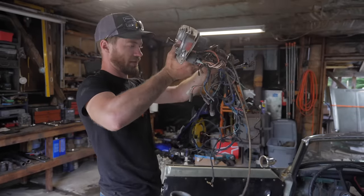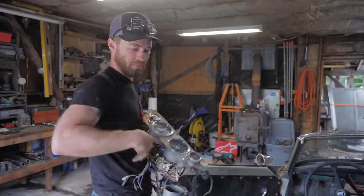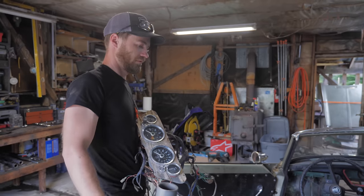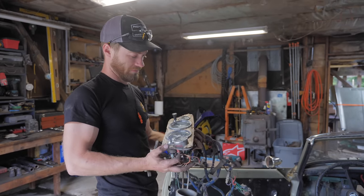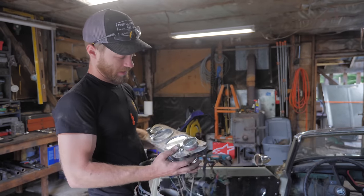Well, that's the entire wiring harness minus the rear end, which would just be brake lights and fuel gauge. That's it. Whole thing. Gauge cluster included. So cool, so easy.